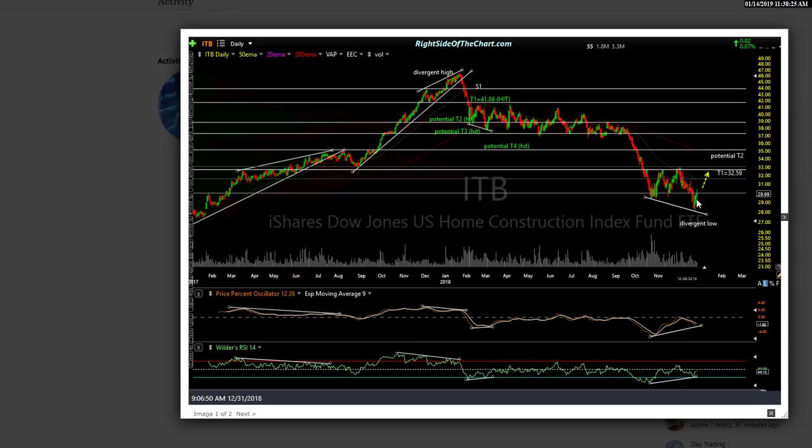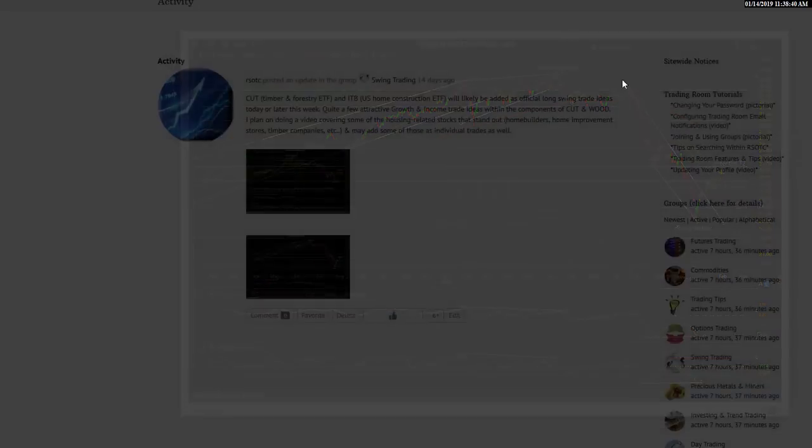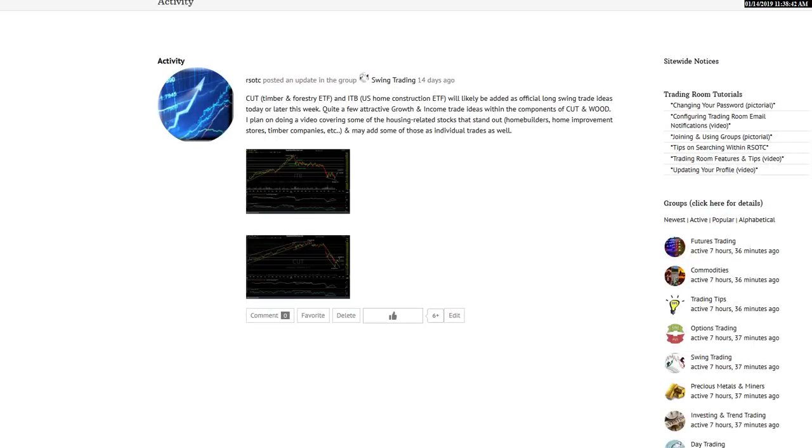So there's ITB. We already know what happened. It played out as expected, hit my first target already. First and final target, I should say. I keep thinking that because I had the potential. Same story: I had it going up here, hitting the first target, which it's already hit, and then coming on here to this potential second target. And let's get back to that chart now.